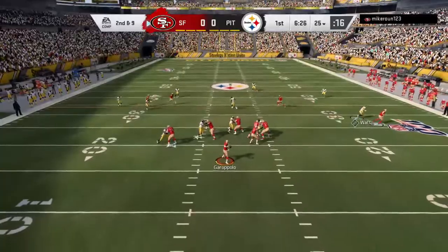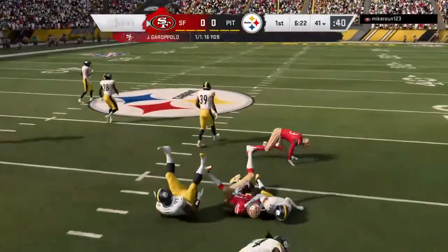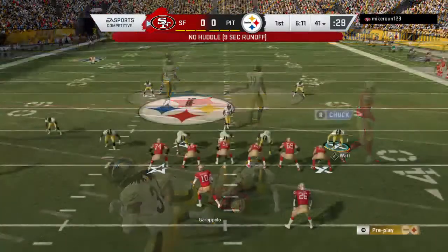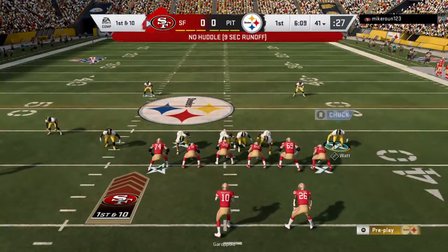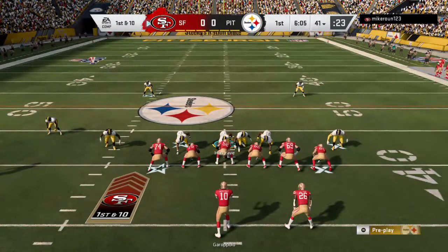A shotgun snap for Garoppolo. He'll have a first down past the 40. And finally, down at the 41-yard line. It'll go as a first down for San Francisco on a pickup of 16. First down, San Francisco.